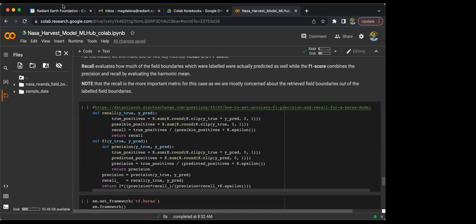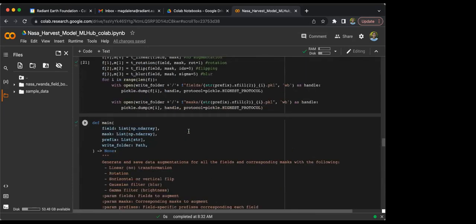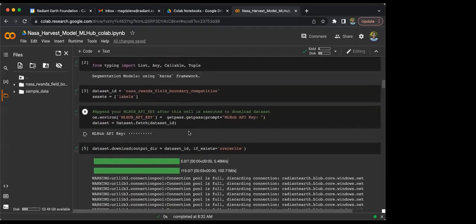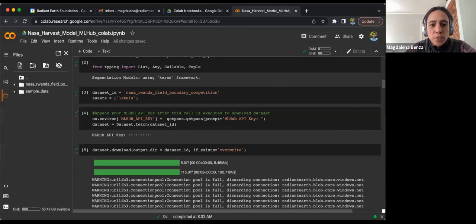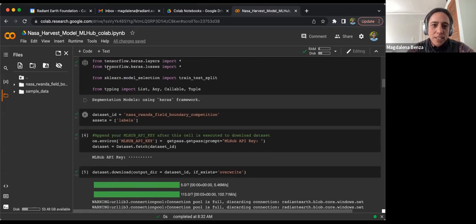How to access the data? What you need to do is sign up onto the Zindi platform and search for the NASA Harvest competition. I'm going to drop the link. In the data tab, you can see all the instructions on how to sign up to MLHub and access the data and the notebook. If you follow the steps, and that's the first part of the notebook, there's an example of how to get to the data set too. You just need to make sure you have access to a user so that you can get an MLHub API key to paste here.